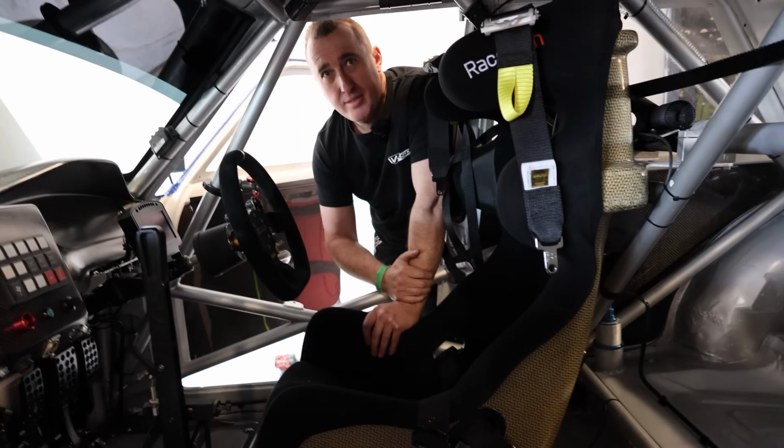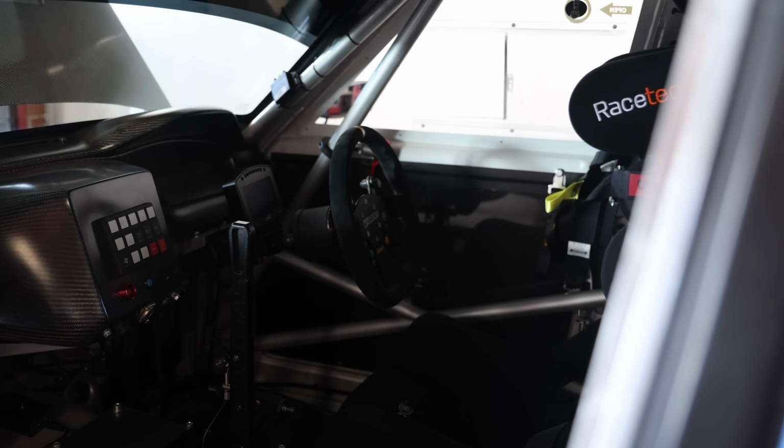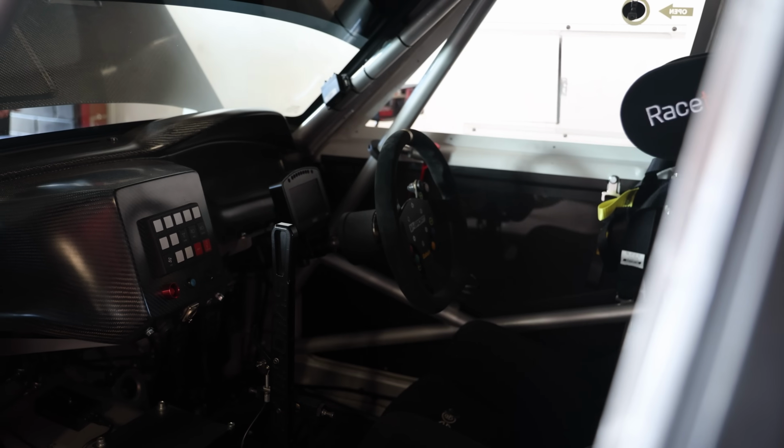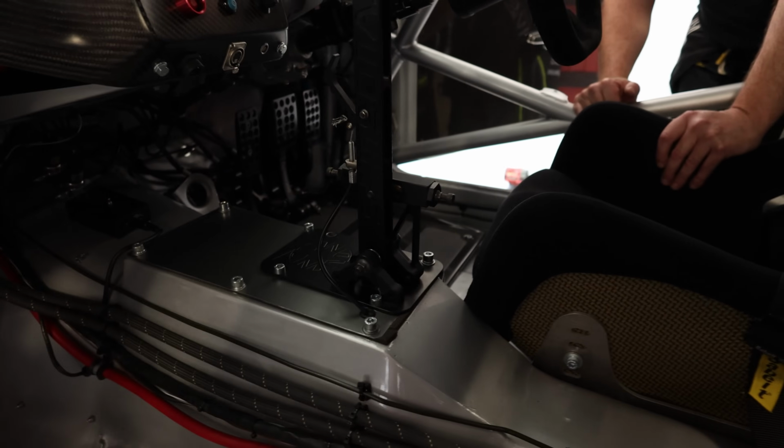Huh, okay. The inside is very, very clean. Yeah, it's just got a carbon dash. This can't be, this is probably from something else. Yeah, it's just a universal dash that Sydney Composites do. Got it. We've got a pedal box in it. Yeah, an AP Racing pedal box. Samsonas. Yep. Sequential.